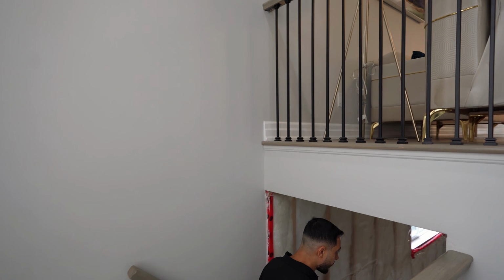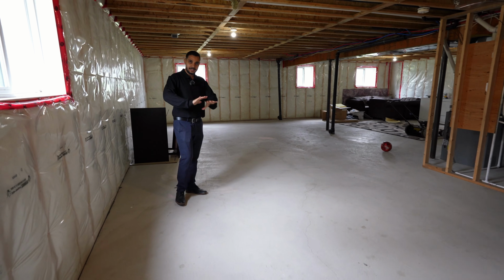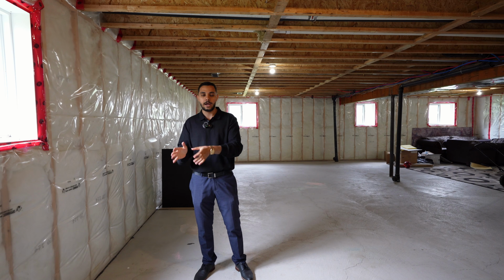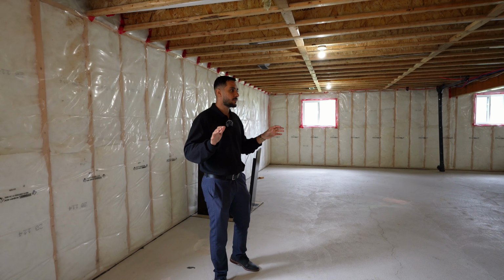So now let's go and take a look at the basement. What I like about the basement is that it's exactly the size of the house, because this is a raised ranch. Some other styles, like ranch, back split and side split, you will not see a full basement. But right now it's a full basement exactly the size of the house.